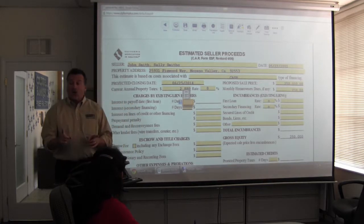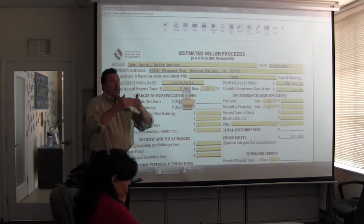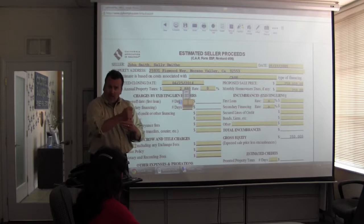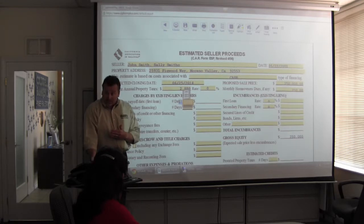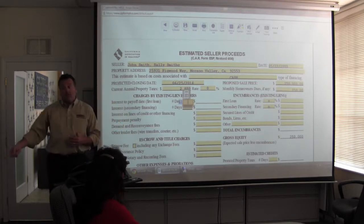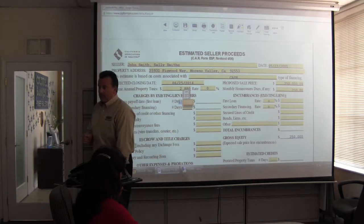Right now, homeowners association dues are paid in advance, like rent on a house. When you pay your June rent on June 1st, that covers the month of June. You haven't lived there yet. I'm paying you in advance so I get to stay in your house. Homeowners association dues and taxes are the same way. You pay in advance. So if I haven't made my May payment, and I'm going to close in theory on June 25th, how many days of homeowners association dues are we going to be charged for?